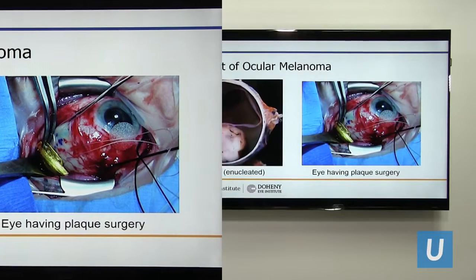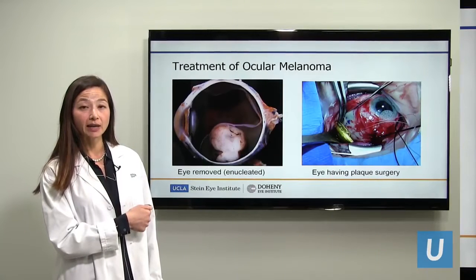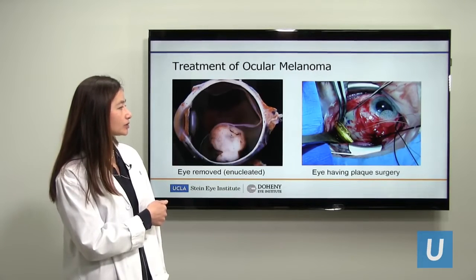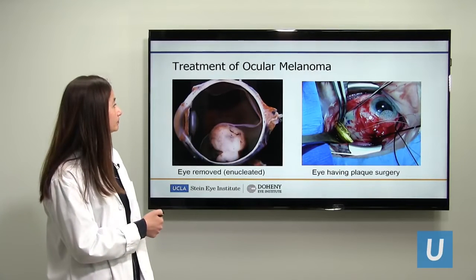Here's an example of an eye that has been removed or enucleated. And to the right, this is a photograph taken during eye plaque surgery where we are saving the eye. And the plaque, you can see here in the picture, is one of our gold plaques that we use at UCLA.